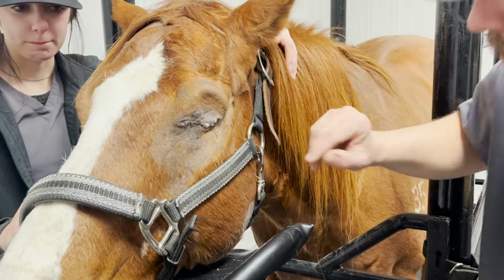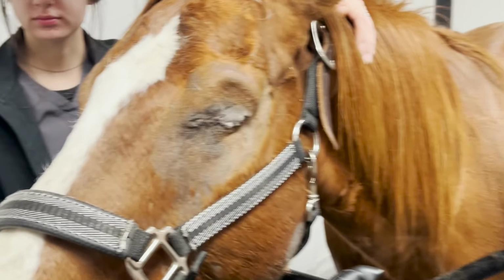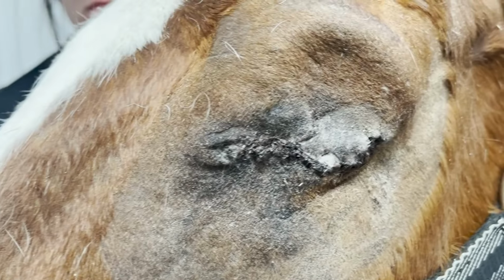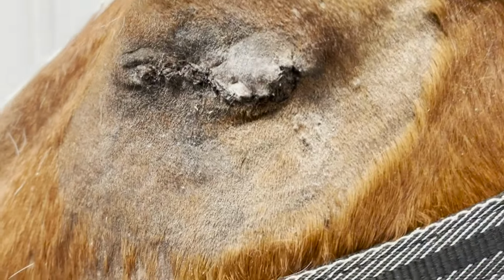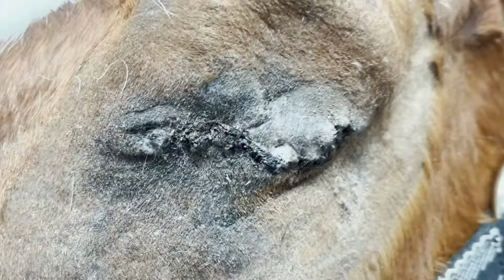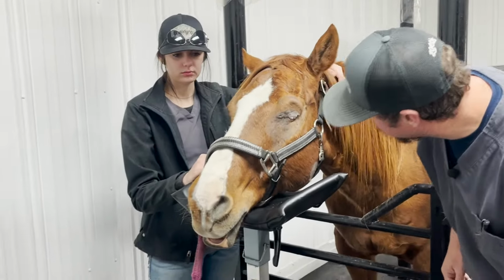So I was going to leave it how it is, and that scab can kind of protect it just a little bit. I'd probably keep the cup on her just as a protective thing in case it dries and it gets itchy. So she's not grabbing for another week or two. Okay. Thank you. That was my next question.